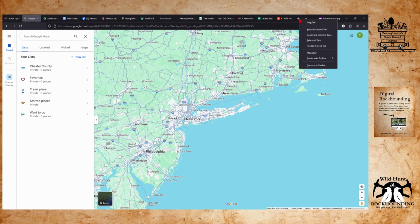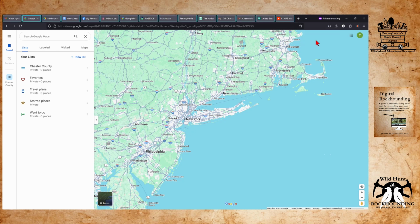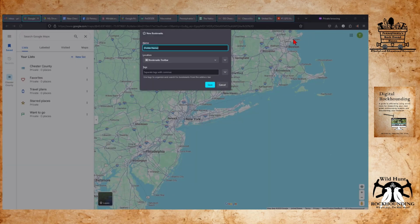All right, see the plus symbol up here? Let us right-click on the plus symbol, and we're going to see that drop-down box. And there's a great function here called Select All Tabs. All right, you're going to see I already have this saved. But if we click again on that plus sign, you will see bookmark selected tabs. This will open up a window, and we're going to change this to New Chester County Research.